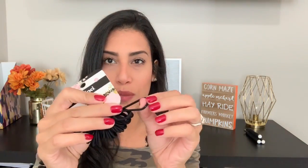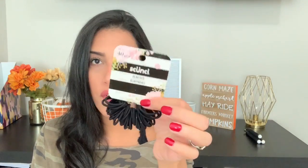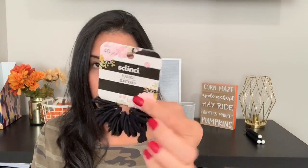Then for Madison, I bought this 40 pack of elastics. And I like these because they're small. So if I want to do a hairstyle on her that I need a small rubber band, I can use these. So I thought that was a really great deal for 40, and it's the Good Name brand, so I bought her that. And then the last thing I bought was a little sticker book for Ryan.